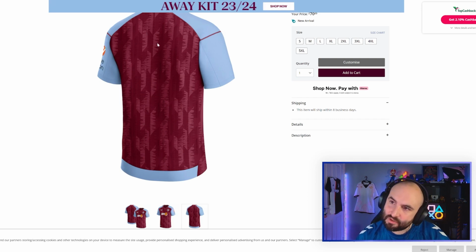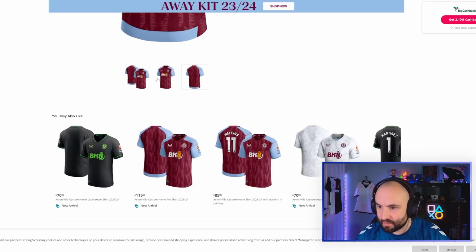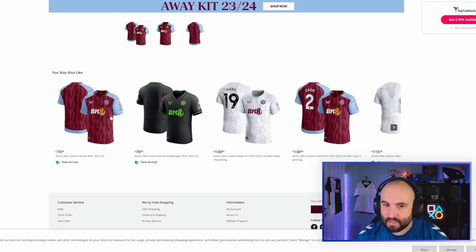Was it league positions or something? No, it can't be league positions. I think it's just random. It might tell us something here. Nope, it doesn't tell us anything. So it's 70 quid. I can't see a regular version. Oh, here's the pro version. 115 for the pro version. It doesn't tell us anything about it.